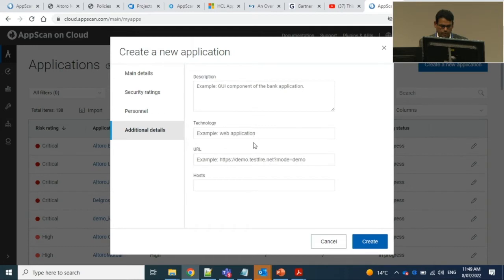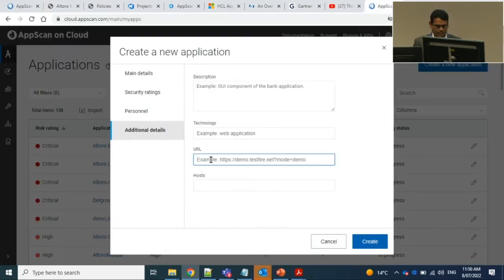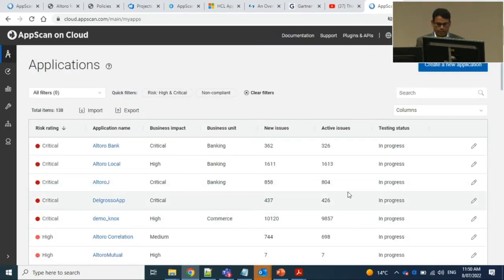Then a few more things, like the application description, and if you have an URL. For me, yes, I do have an URL, which is this one. This is a dummy banking financial site, probably a dummy demo site only, so we don't transact on this one. So I'll key in this one. We generally use it for our demonstration because it is full of all types of vulnerabilities, to show how it might work when it gets into your environment. Once you are done filling in the information on all the tabs, just click the create button.